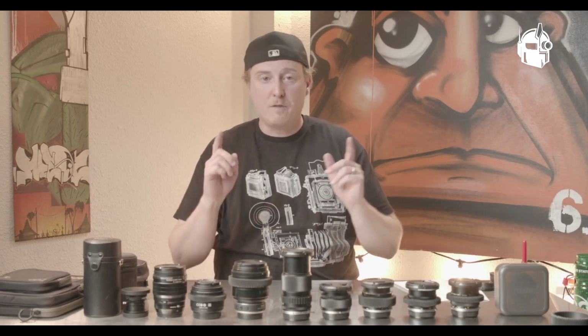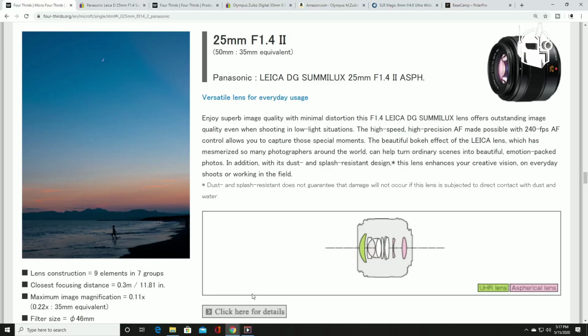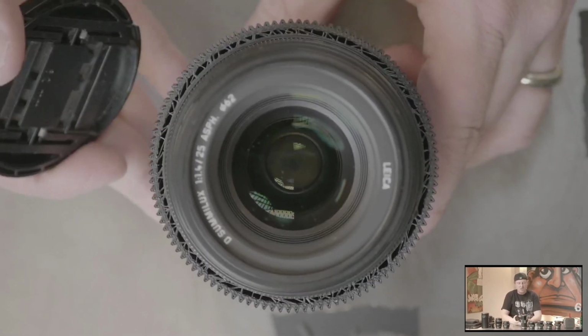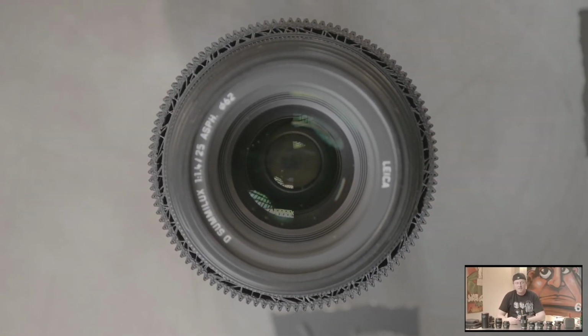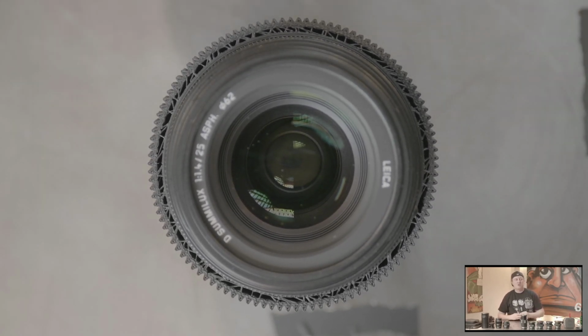All right, out of OMs, we are now moving on to the 4/3 lenses, or what I like to call OG 4/3. This is the Lumix 25mm D Summilux, and I'm sure a lot of you are familiar with its younger brother, the DG Summilux, which is native to micro four thirds. Something you might need to know about micro four thirds is that it was based on the 4/3 system.